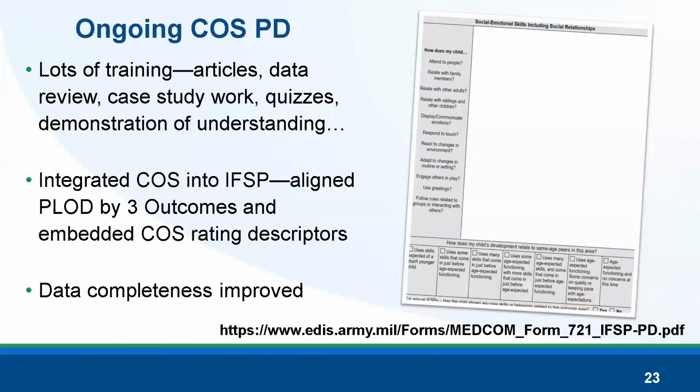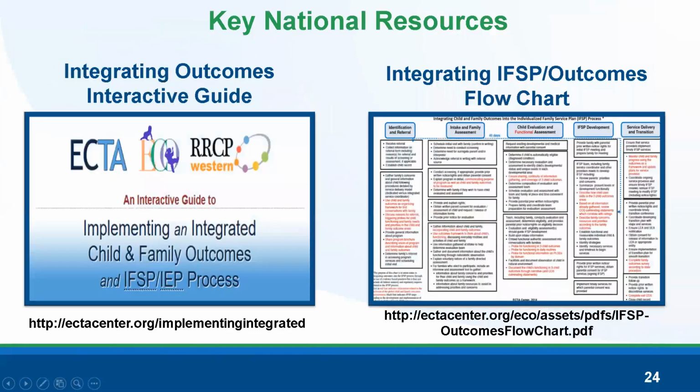But really, just as we think we've got something settled, then we learn more, or we further analyze what it is that we've got in place, and there's always room for growth and improvement, and certainly continued professional development. Next slide, please, Amy. I'm going to talk a little bit about some key resources that we found particularly instrumental in our ongoing process of enhancing our COS practices.